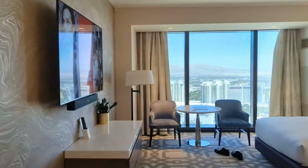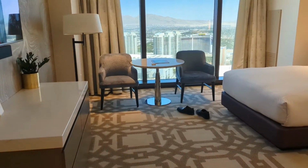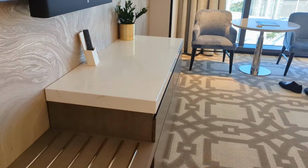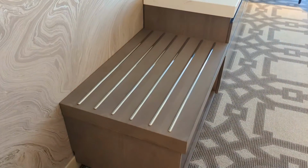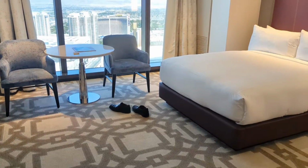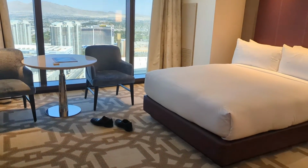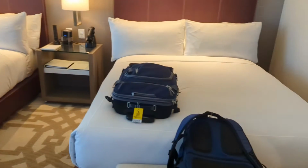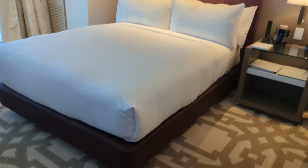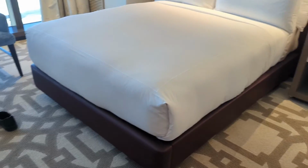Coming into the main part of the room, there's a giant flat panel TV, a seating area which could also certainly double as a workspace, a dresser, a place to put your luggage. The bellhop was upset with me when I went to bring my own luggage into my room. I didn't need help, but she would certainly have placed it there instead of on the bed like I did. The beds are incredibly soft and fluffy, plenty of pillows. I do appreciate that they've got the soft bumpers around the bed so you don't stub your shin in the middle of the night.